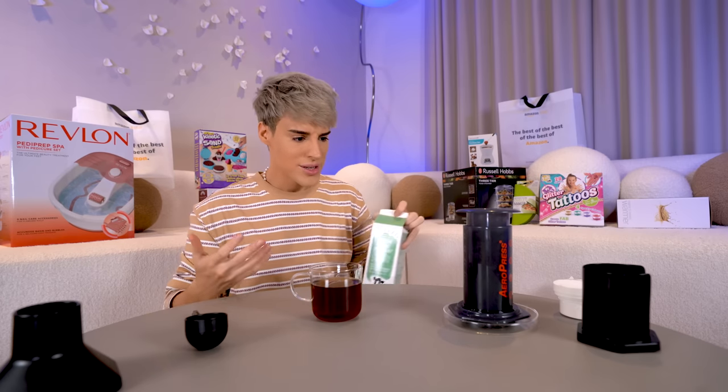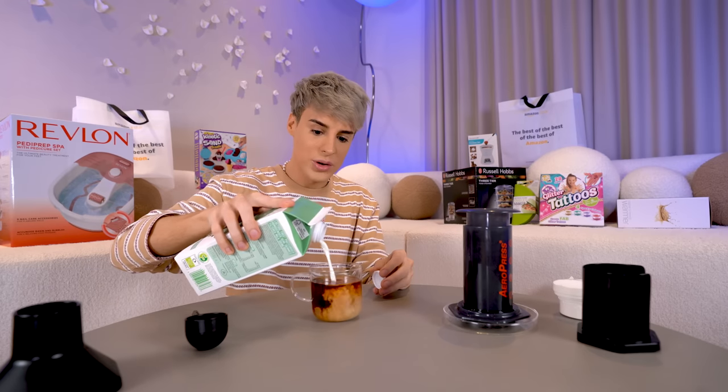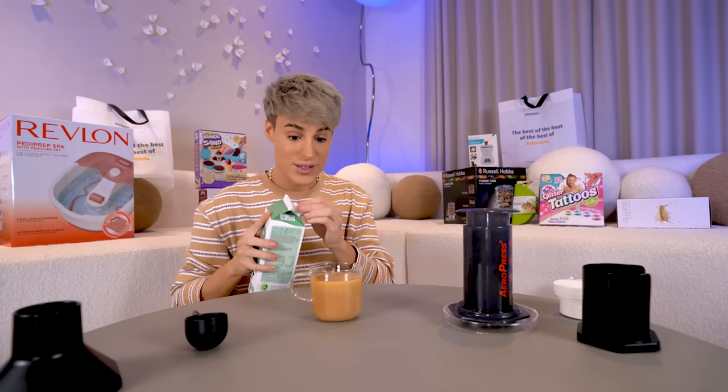I mean, it actually doesn't taste that weak. It just tastes like regular cold brew. The process was so simple. It was almost underwhelming. But it does deliver. I thought to make cold brew, you'd have to leave it overnight, but I guess not.